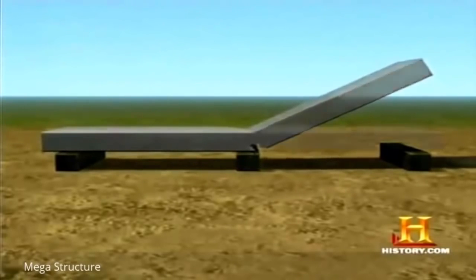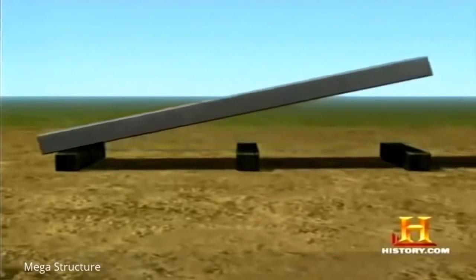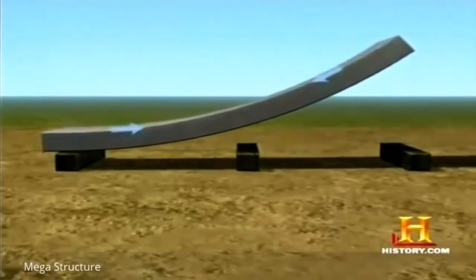Because concrete has high compressive strength, it can withstand forces that push it together without fracturing easily. But because concrete has low tensile strength, in other words, it can't easily withstand forces that pull it apart, it will crack. Pushing forces on the top have no effect on the plank, but pulling forces on the bottom crack it.